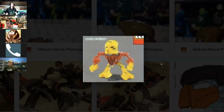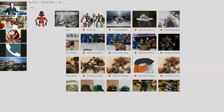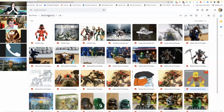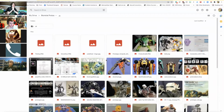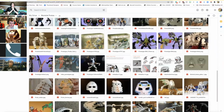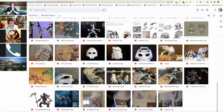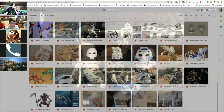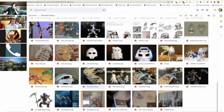Right. Yeah. That reminds me. If you go back and look at the Rakshi prototype, that one's a very interesting case too. Yes, Rakshi, Anna's favorite. So the Rakshi prototype, they had completely different pieces. If you go down to the very bottom, oh yeah, like that. Hold up.